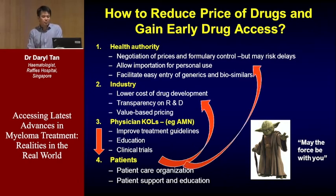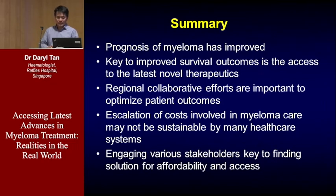So to summarize, the prognosis of myeloma has improved significantly. The key to improving survival outcomes is access to the latest novel therapeutics. Regional collaboration is important to optimize patient outcomes. Escalation of costs involved in myeloma care may not be sustainable for many healthcare systems. As it is, if MOH looks at the healthcare bill size of a typical myeloma patient, MOH will really freak out because it's definitely not cheap. Engaging various stakeholders is key to finding solutions for affordability and access.